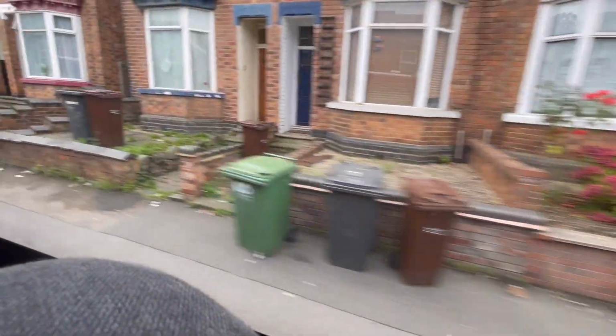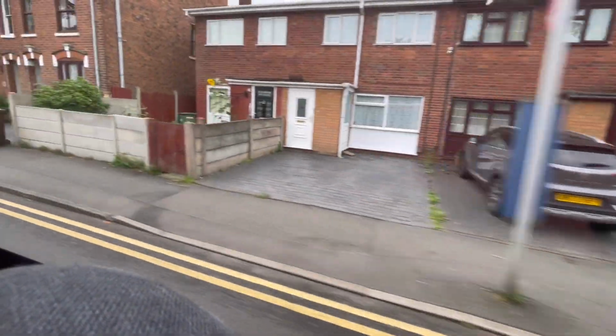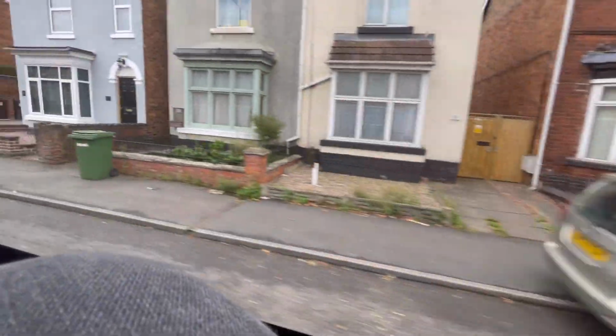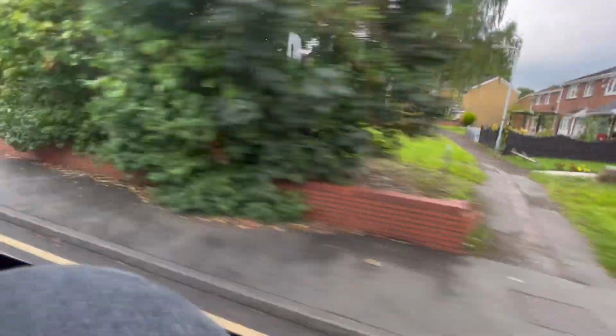Okay then, guys, here we go. We are now on our way towards Wolverhampton on the 5, all the way from Codsall. And once we get to Wolverhampton, we'll then switch to the 57 service to Bilston bus station, and then that will complete most of the videos on the channel.